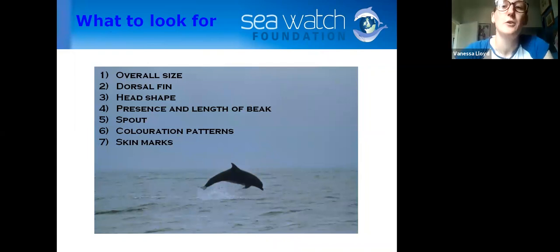So what you want to look out for when you have a sighting. Unfortunately, it's not always the whole animal that you will see. It won't be as good a picture as you can see here. But first of all, you want to look at the overall size, so the length of the animal. This can be quite difficult if you do not see the whole of the animal. But if you can get a good estimate, say if you're able to compare it to something that you're familiar with, such as a boat, for example. Otherwise, just make a good estimate of the size and give a size range as well.